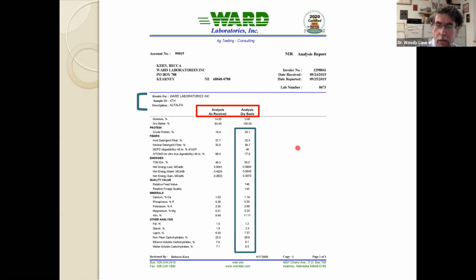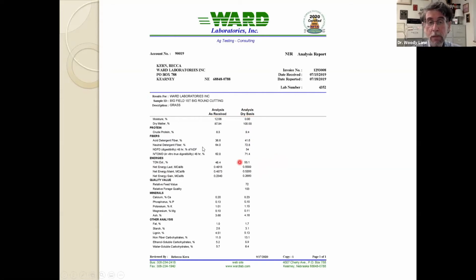Did I say that? I'll repeat it again. You always look at the dry basis column, because that's the number that reflects the actual true nutritional value of the feed. Here we have two things in this particular case. Protein is 23%. TDN is estimated at 58%, which is estimated because it's a formula, not actually measured, but based on some other stuff that is measured. So here's a different one.